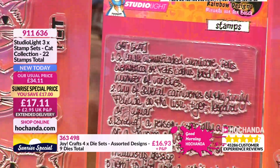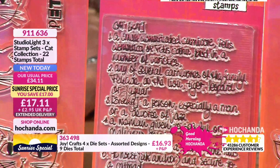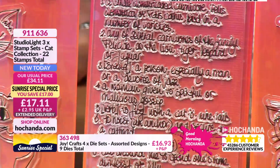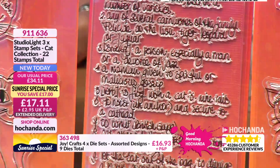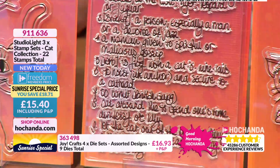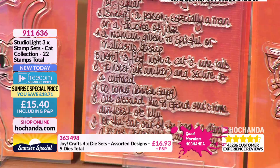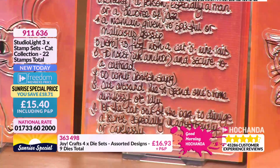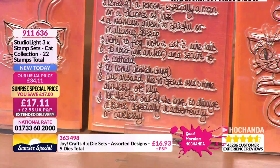Now, in the middle, you've got almost like the definition here. It's a bit tricky to see because it's a bit of script writing, but it will explain to you. I think it's definitions of the word cat. Certain things there. So, yeah, it's all sorts in there. I like that. Sometimes once you stamp it out, it's a little bit clearer to read. But if you do love your cats, this is a great set for you. 911636, your item number.